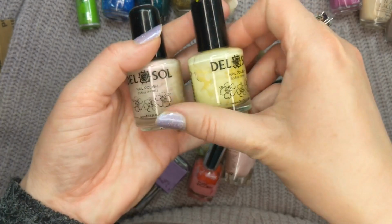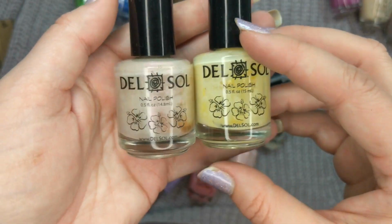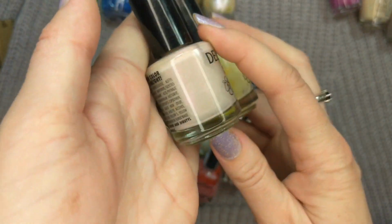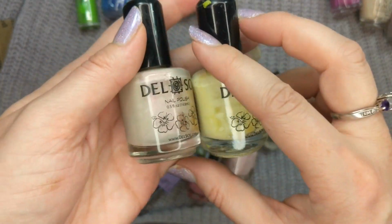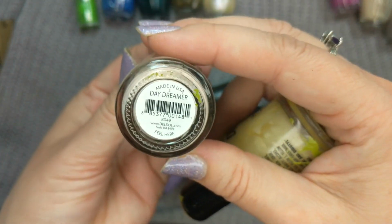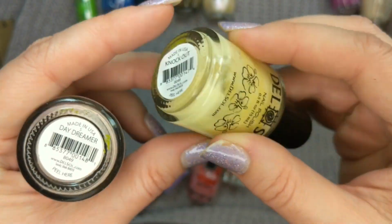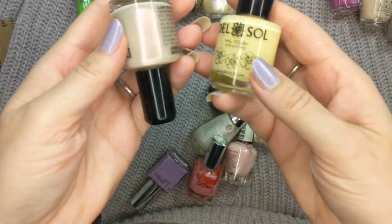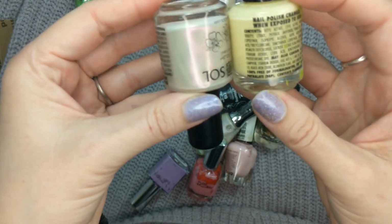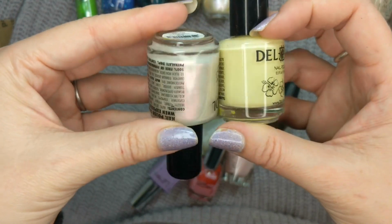Then I had these two by Del Sol, and these are solar polishes. I'm not sure if they still function or not. I know with solars they do have sort of a shelf life, but the two that were in that bag was Daydreamer, that's sort of the pinker one, and then Knockout is the more yellow one. So let's give these guys a good little shake. And I'm gonna go grab my UV light and we'll see if these guys still shift.